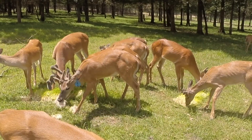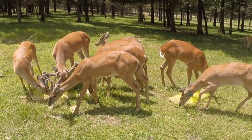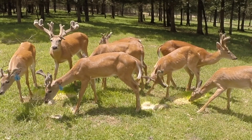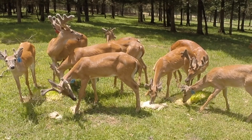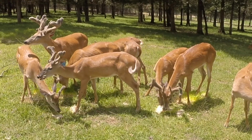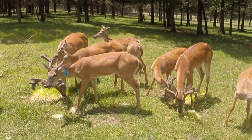Some of their brothers and sisters were turned out earlier, a year ago now, when they were buck fawns. Some of these will be turned out as yearlings, and then we'll hold a couple more through two years old, and maybe by three we'll get to do some breeding with them. But maybe not. They might all be turned out to the preserve.